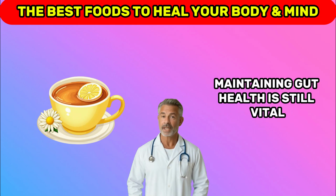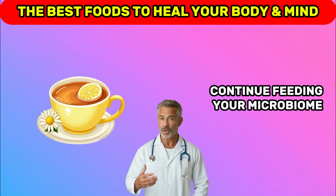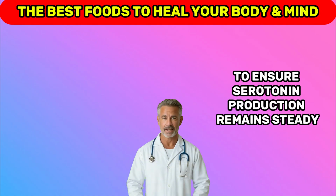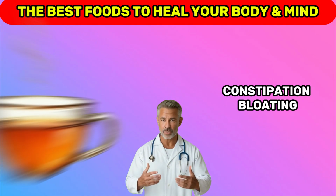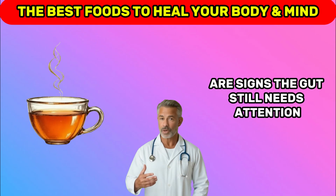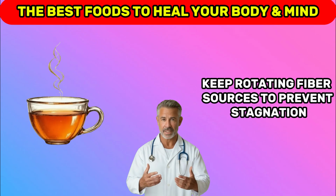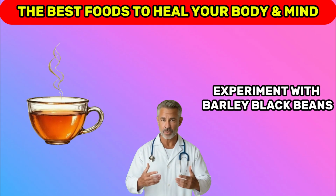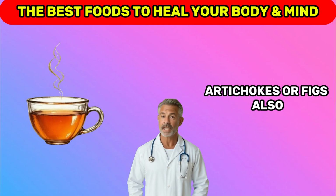Maintaining gut health is still vital. Continue feeding your microbiome with a mix of prebiotics and probiotics to ensure serotonin production remains steady. Constipation, bloating, or inconsistent digestion are signs the gut still needs attention. Keep rotating fiber sources to prevent stagnation. Experiment with barley, black beans, artichokes, or figs.